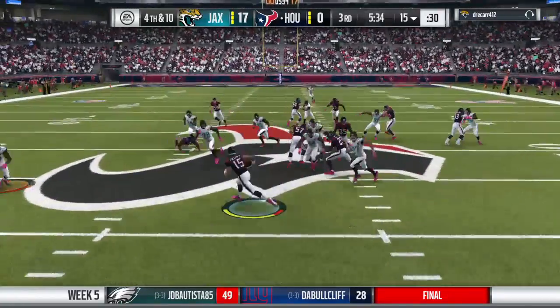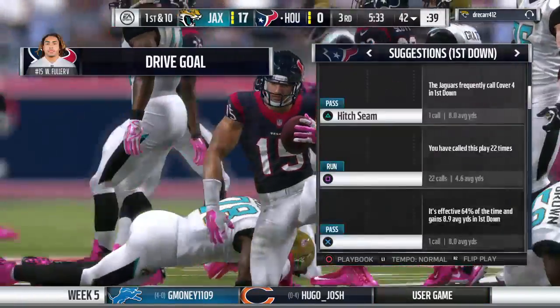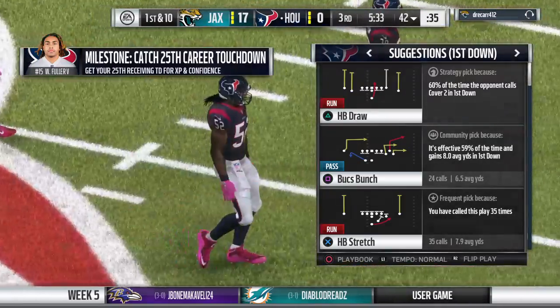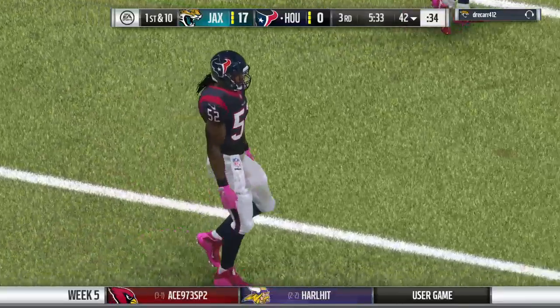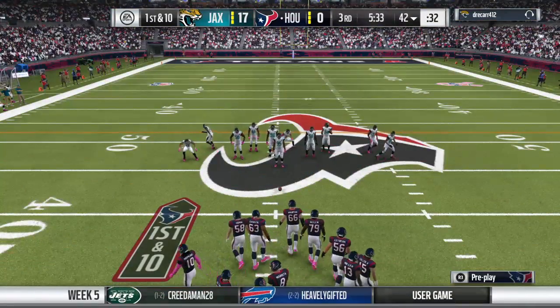Fielded just inside the 30. A good return there. Call it 13 yards. And the offense will come back onto the field for the 1st and 10. So here's the Texans offense now. They get set to start this third quarter. They were able to get the stop defensively. Now a chance to turn that into points on the offensive end.